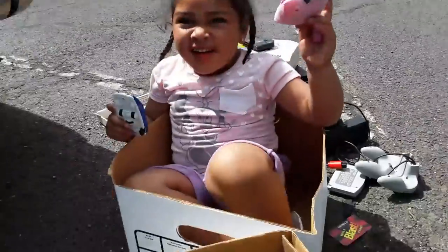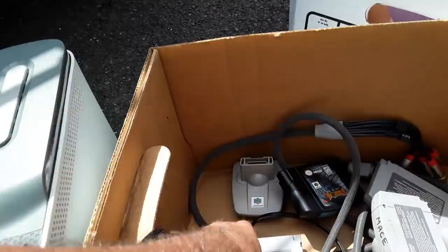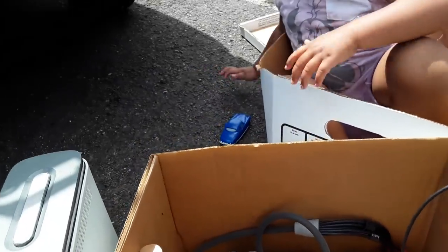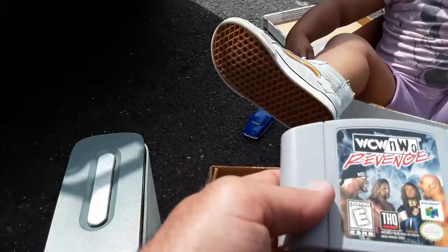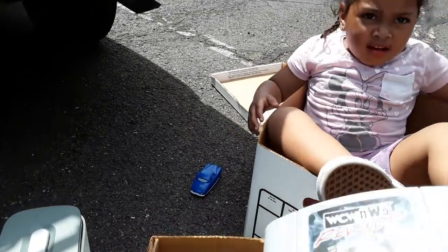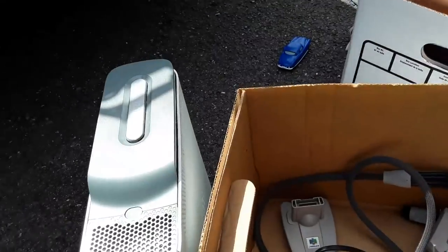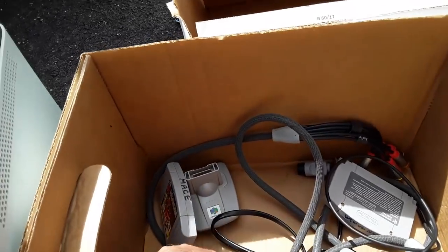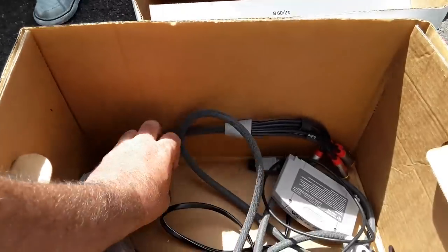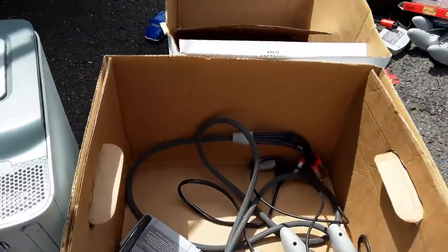Hang Time. Hello, it's a girl in the box, South Park, Super Mario, is that your driving box? Nope, I can't get out. WCW, oh, help her get out, she can't get out. No, help her so she doesn't break the box for you. Oh, yeah. Tour Rock 2, you might need that box. Here's the cables, Mace, Kirby, Memory, Transfer Pack. And that.